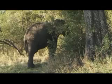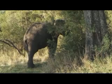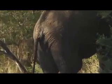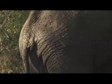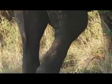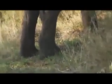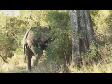This is the vulture tree, isn't it? Yeah. Beautiful jackalberry, magnificent specimen. Got to be close to anywhere from 600 to 800 years old, I'd say. Oh, beautiful tree.